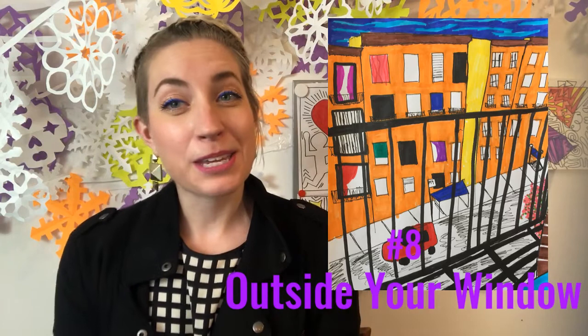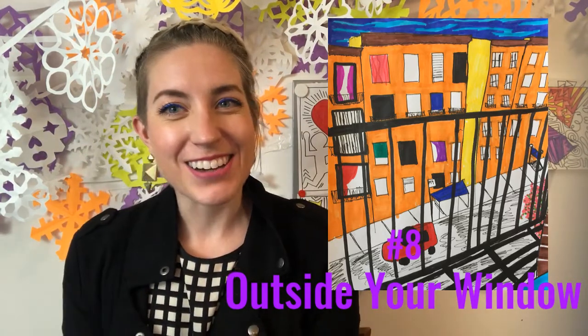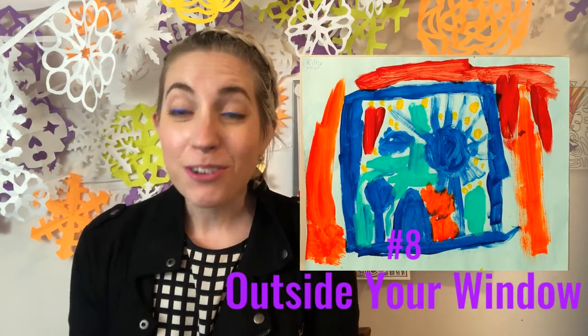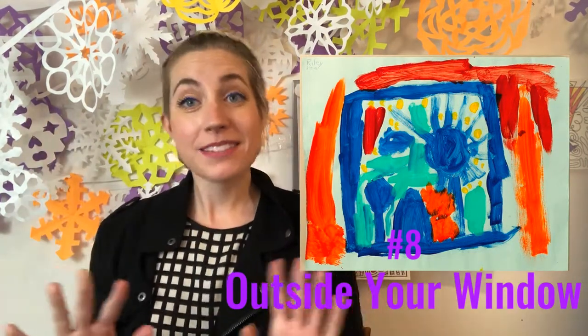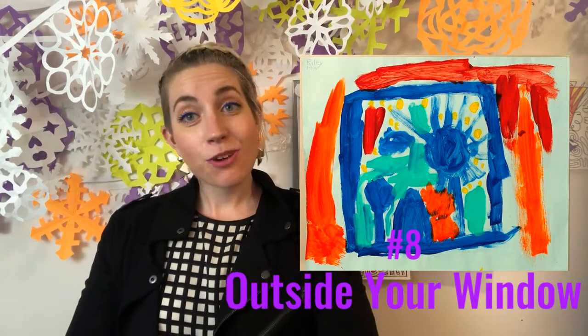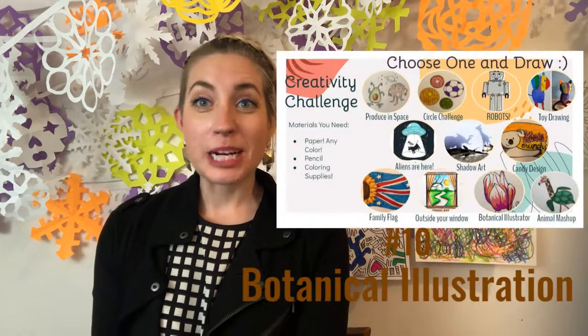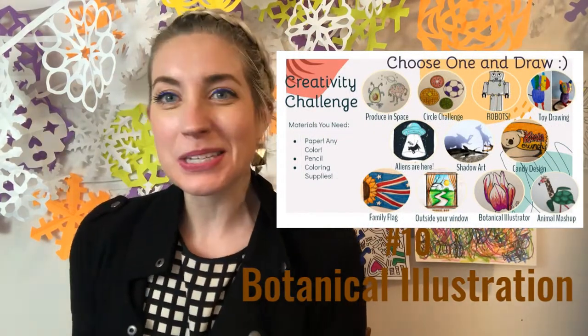Black and white can look really cool, but color makes it awesome. So once you have all of your details, fill it all in with beautiful color. If you have extra space around your window, you could even draw some of the details on the inside of your home.